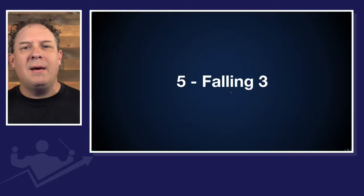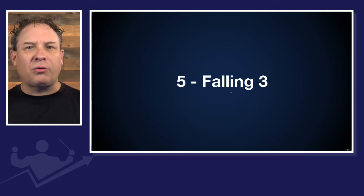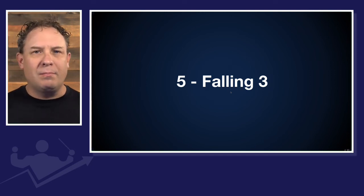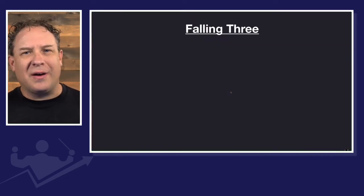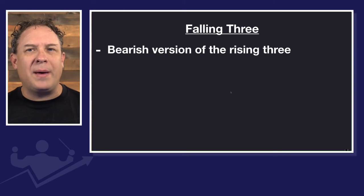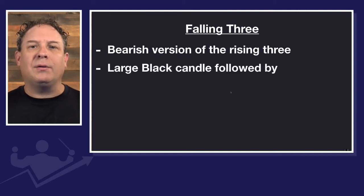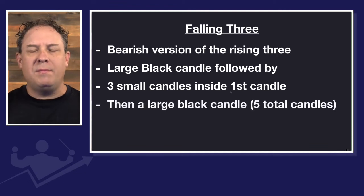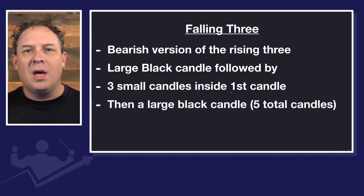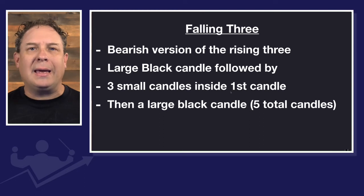All right. And then finally, one of my favorites, the falling 3. This is my 5th pattern. It's ironic. It also has 5 candles in it, but it's called a falling 3 pattern. It is a bearish version of another pattern that we call the rising 3, which we're not going to get into, but you can just imagine that it's the inverse of this. It's a large black candle followed by 3 smaller candles that stay pretty much inside the first candle. Certainly don't trade much, if any, above the first candle. And then we have a large black candle to complete it.